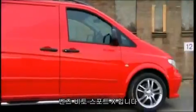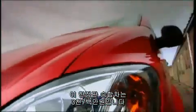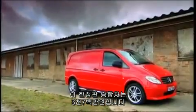Meet the Mercedes Vito Sport X. Brabus badges adorn it like it's some kind of supercar. This limited edition van will set you back 25 grand, but is it as quick as the V-Dub?